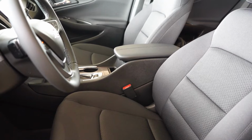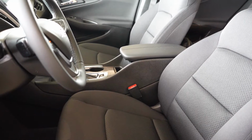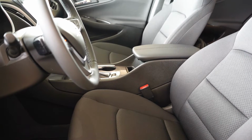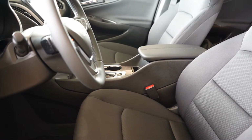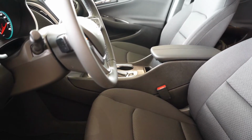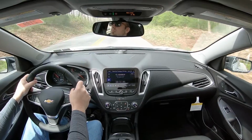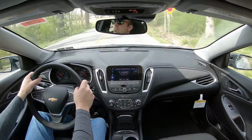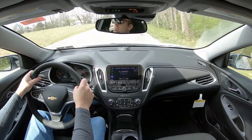But as far as seat comfort goes, it's been plenty fine actually. I've had no issues whatsoever. We do have power adjustable seats here in our particular LT trim level that we have today. So between the lumbar support and the power adjustable seats, let me tell you guys, I just played around with it, that is highly adjustable. A lot of times you won't get that adjustable lumbar support in vehicles, so I love that. Well done, Chevy, for that.